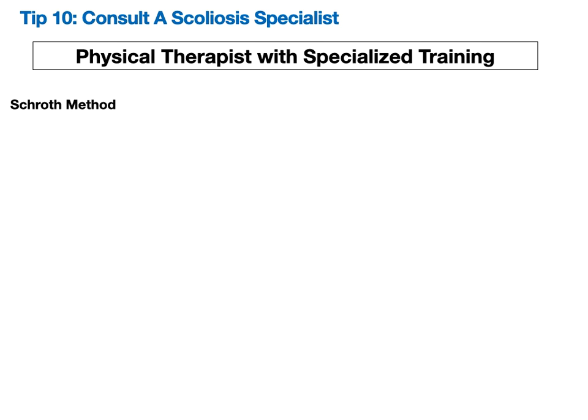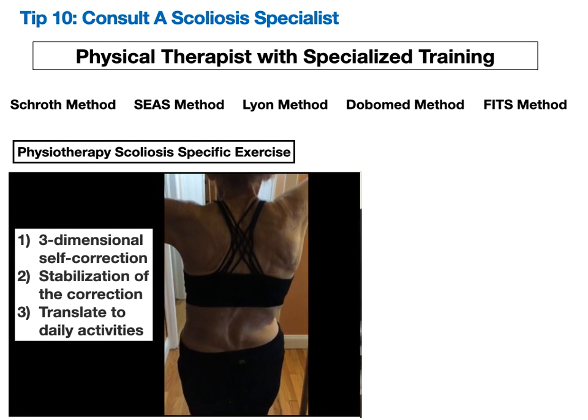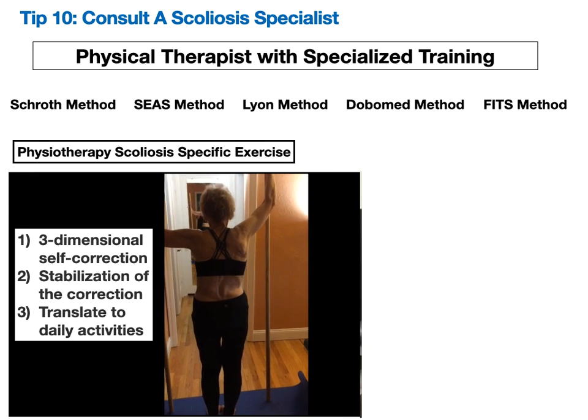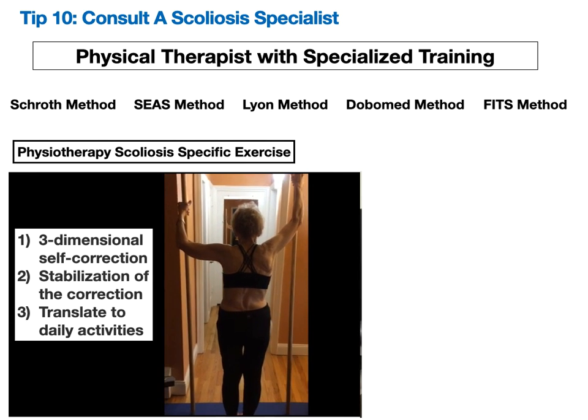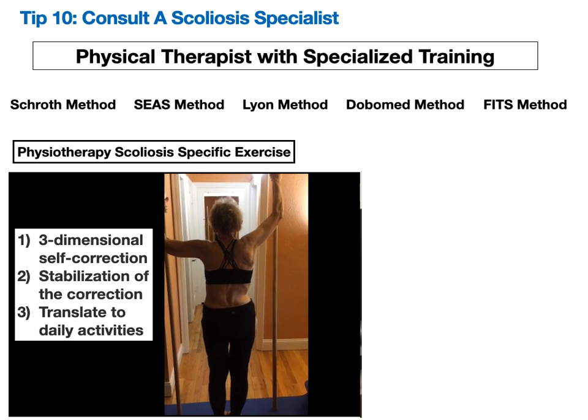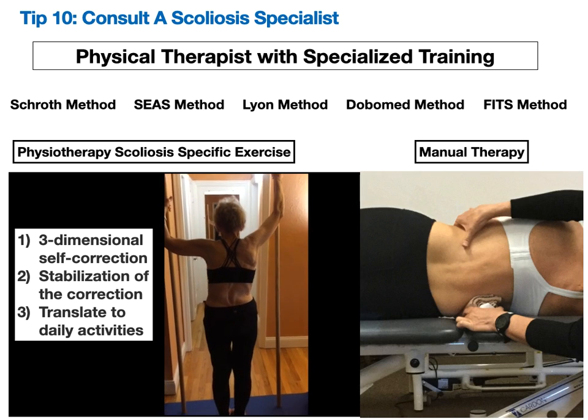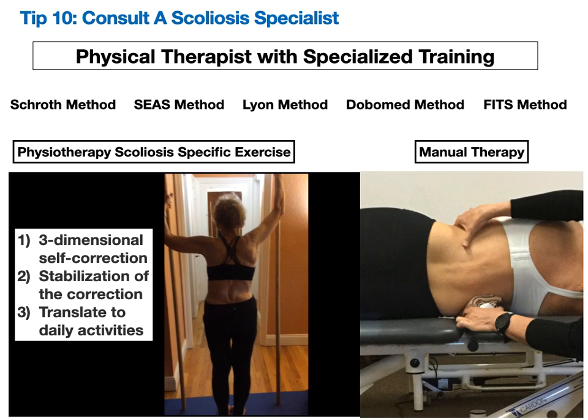A scoliosis specialist is a physical therapist trained in a method of scoliosis-specific exercise, which consists of three-dimensional self-correction, stabilization of the correction, and translating correction to daily activities. The specialist can provide manual therapy to reduce myofascial restrictions brought on by the scoliosis.